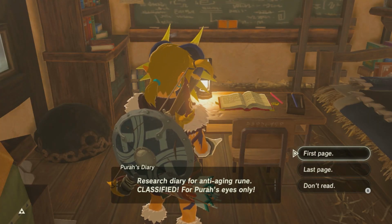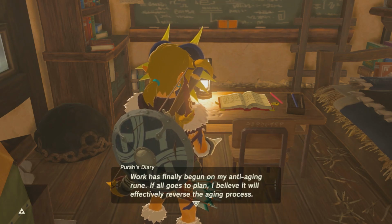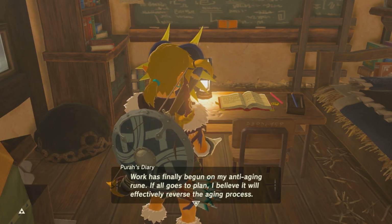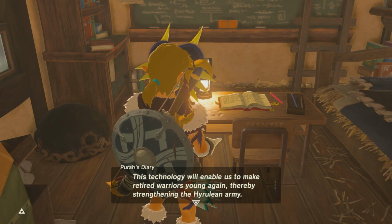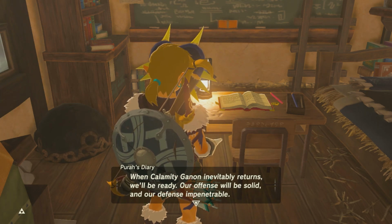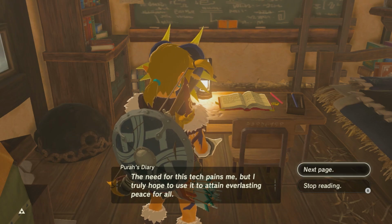Purah's diary. Research diary for anti-aging rune. Classified. For Purah's eyes only. First page. Date unknown. Work has finally begun on my anti-aging rune. If all goes to plan, I believe it will effectively reverse the aging process. This technology will enable us to make retired warriors young again. When Calamity Ganon inevitably returns, we'll be ready, our offense will be solid, and our defense impenetrable. The need for this tech pains me, but I truly hope to use it to attain everlasting peace for all.